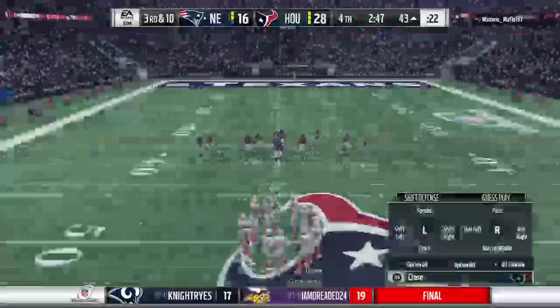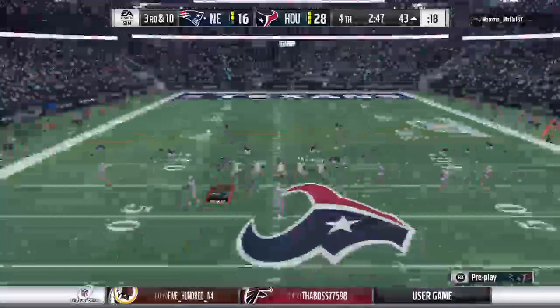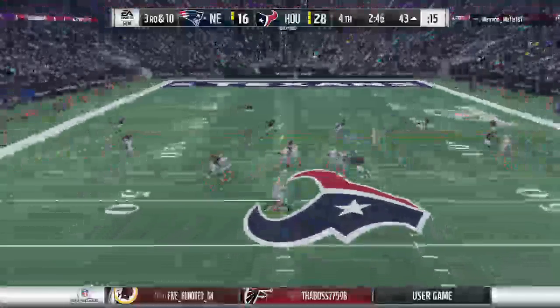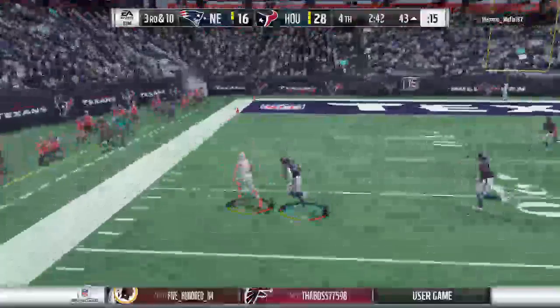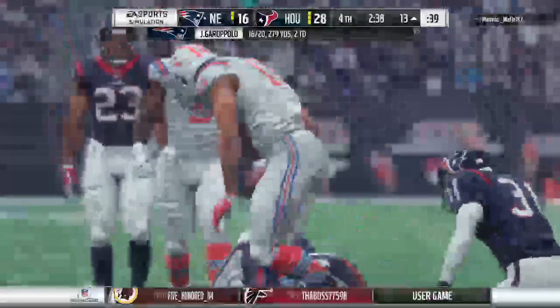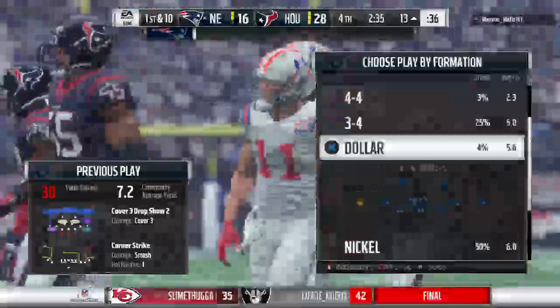New England on third down. 2 for 5 to this point. This is 3rd and 10. Looking to jam the receivers at the line here. Press coverage look defensively. And he'll have his man. That's Edelman. And he gets this one all the way down inside the 15. Give him 30 yards there.